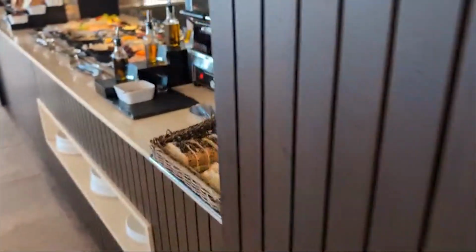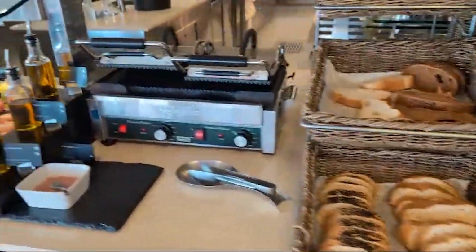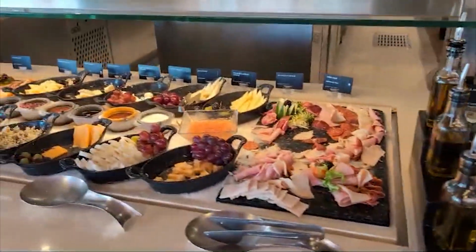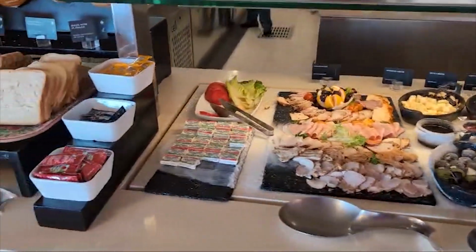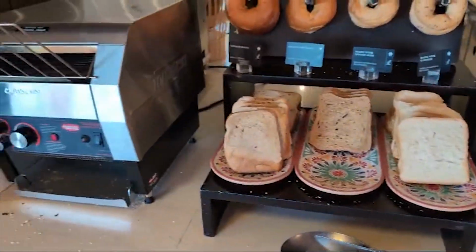Now, people always ask me about the buffet, and I think having a good look around it gives you an idea of the food quality at the resort. So we're going to show you around, and I will also put up the lunch a la carte menu so you can see that one too.